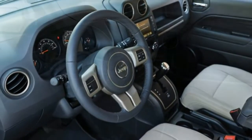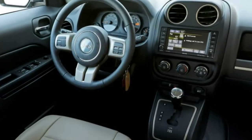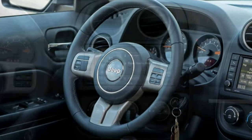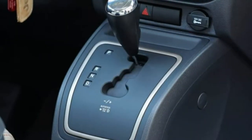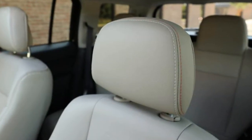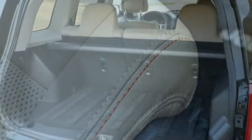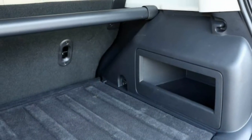Jeep wisely resisted the urge to add some cheap sizzle to the instrument panel with a half-baked digital setup and went with basic white-on-black round instruments, yet the top of the dash, and much of the interior, is constructed of criminally cheap-looking plastic that smacks of the cost-cutting priorities set in the mercifully short period when Cerberus owned Chrysler. In short, the Patriot team had to make hard decisions in order to bring an off-road capable Jeep vehicle to market at a competitive price.